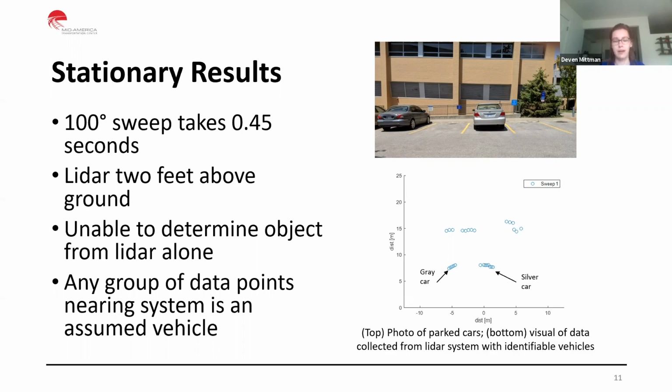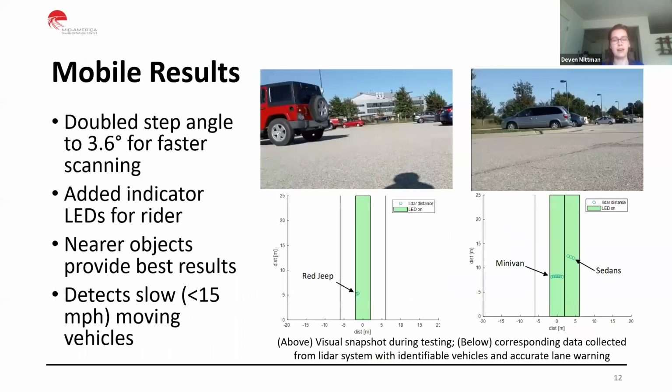Some changes were made to the code after this so that any group of data points would be labeled as a car if they were stationary and close to the bike or nearing the bike. So for mobile testing, I doubled the step angle from 1.8 to 2.6. That way the system would be able to turn faster to the whole 100 degrees in roughly half the time. But this did lead to a single car resulting in fewer data points.